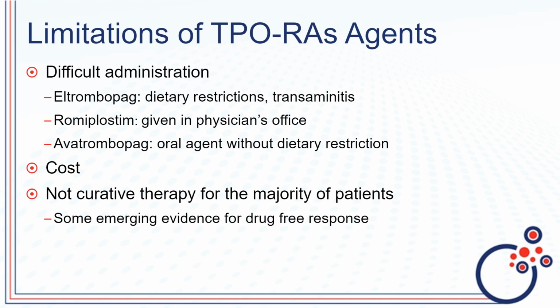So there are some limitations to be mindful of when we use the TPO-RAs. There's difficult administration, particularly for Hetrombopag, which has dietary restrictions. It can also be associated with a transaminitis, so liver enzymes need to be carefully monitored. Fostamatinib is a sub-Q weekly injection, and for a lot of patients, this does require getting it delivered in a physician's office, so there's weekly appointments at the physician's office. And then Avatrombopag is an oral agent that sort of overcame some of the dietary restrictions of Hetrombopag.